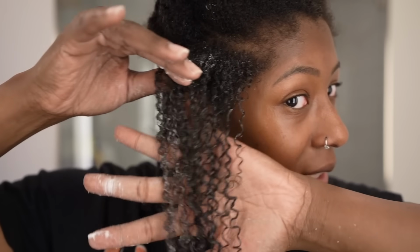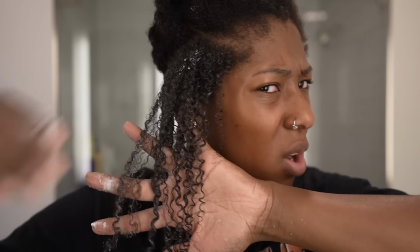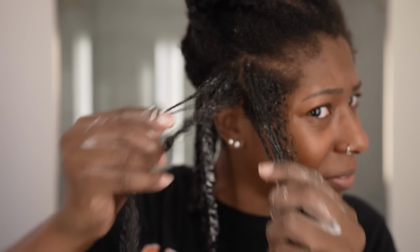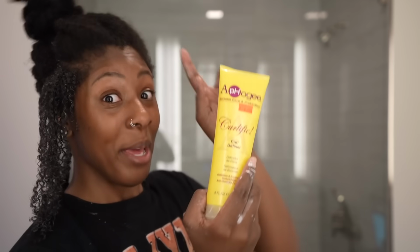Can we just acknowledge this definition though? Dang near better than before my hair went into crisis mode. Like the definition and the coil and the, like, I am shook, y'all. This that product right here. This that product.